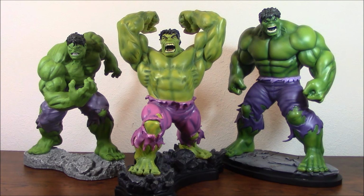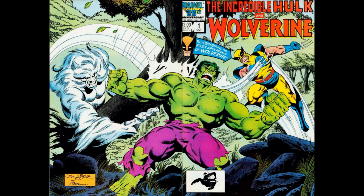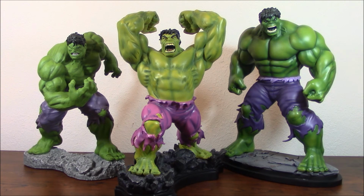This is South of Seam. Actually, John Byrne did a cover, I think, to celebrate 15 or 20 years of the appearance of Wolverine, with Hulk versus Wolverine and Wendigo, in a cover that was a spread that you can unfold to get a bigger cover. And every time I see that cover, I am reminded of this piece.